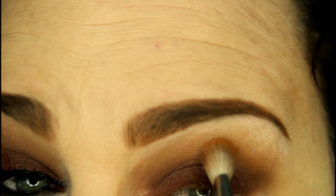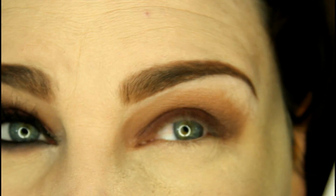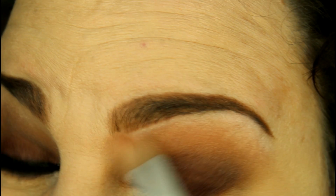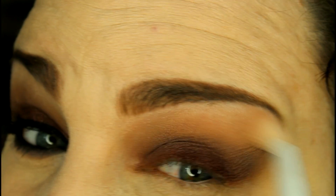And I'm just going to take that same brush and we are going to take the shade right here called Salted Caramel. And we're just going to run that right over Milk Chocolate just to warm it up. So now I'm just going to take a Wet n Wild fluffy brush with no more product on it. That is looking a little crazy intense right now. That's okay. I'm just going to kind of soften it up and pick up some of that color, just diffuse it a little bit.